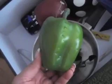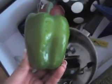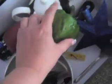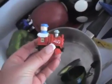What's this? It's a green pepper. What word shall we think of? Let's think of the word green. How many sounds can you hear? Green. Green. 4 sounds. 4 speech sounds. Or if we'd said pepper, another 4 sounds.